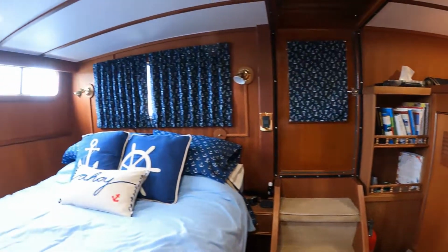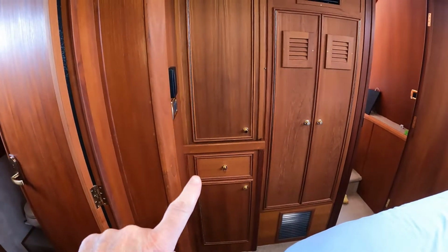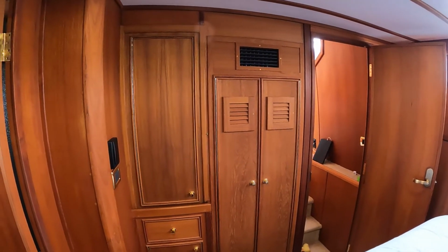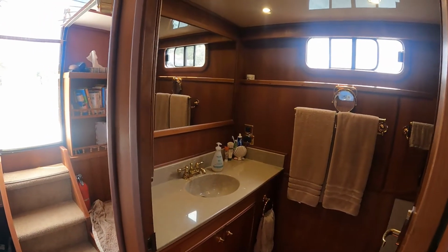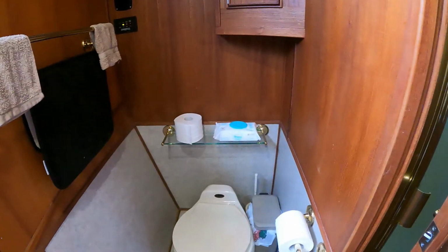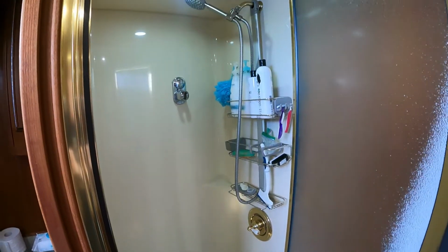As I turn around, we've got a cabinet here with 3 shelves inside of it for storage, and another drawer and a cabinet down there. And then another locker here that's got 3 shelves for really great storage. So just off the master suite, we have the ensuite head, and quite a sizable head, very comfortable for us. So it is a sink and toilet, and then behind this door here we have a single shower stall, which is quite spacious.